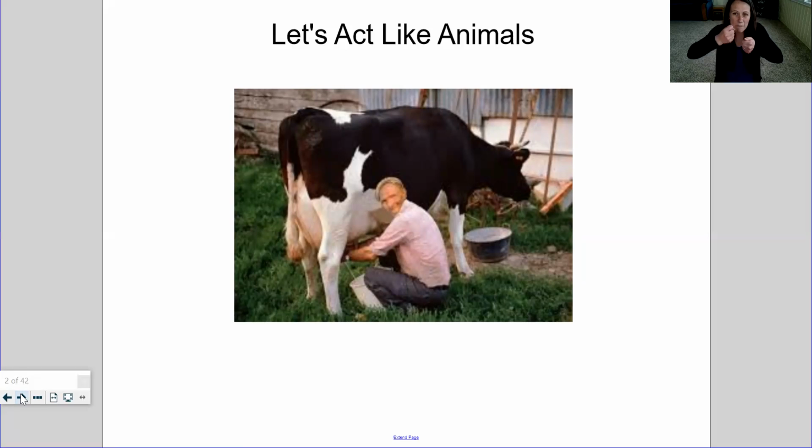This man is getting milk out of a cow. Cows have udders and milk comes out of them. So we're gonna pretend to be a farmer getting milk out of a cow when we see cows. Can you guys pretend to get all the milk out of the cows? And what noise does a cow say? Moo. That's what a cow makes. So you can milk a cow and say moo. Good job. What animal is that? If you said cow, you're right.